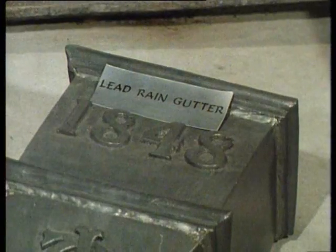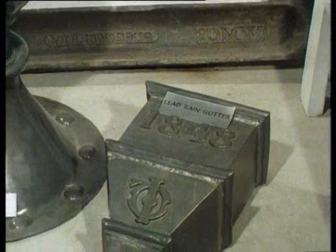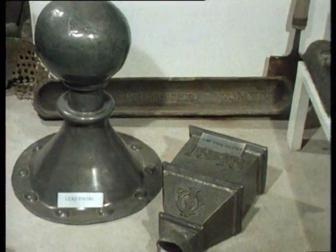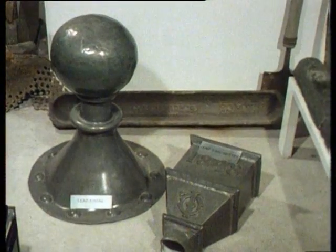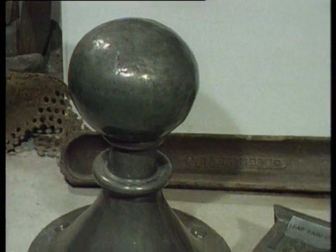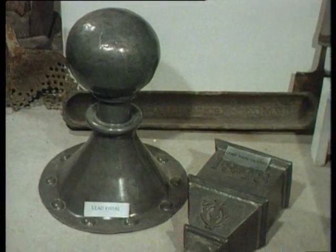The lead from Wanlockhead and Leadhills was mainly shipped away via Leith port to the Low Countries. Some of it was used in Scotland, and artefacts of these kinds were the products. Lead gutter and this ornamental piece in the end of a building, presumably. Yes, the 18th and 19th centuries were periods when lead was used in great quantities for ornamentation as well as for more mundane things like plumbing.